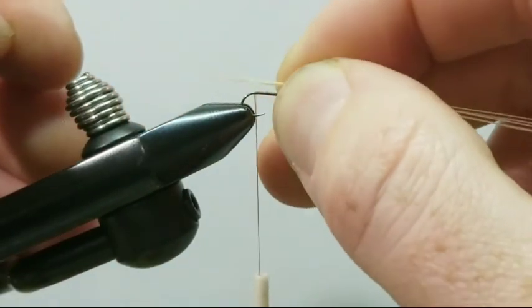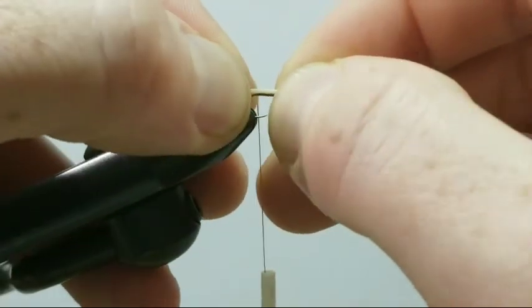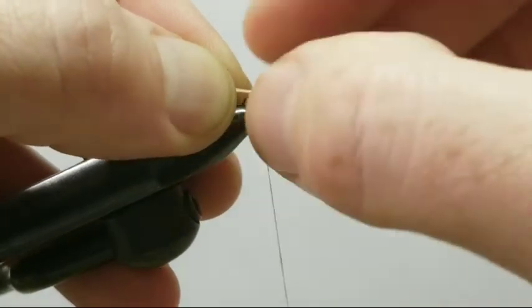So let's go ahead and take these lined up tips. We'll take them about a hook's length. And once again, I think I got 5 of them on there. Sparse as can be.